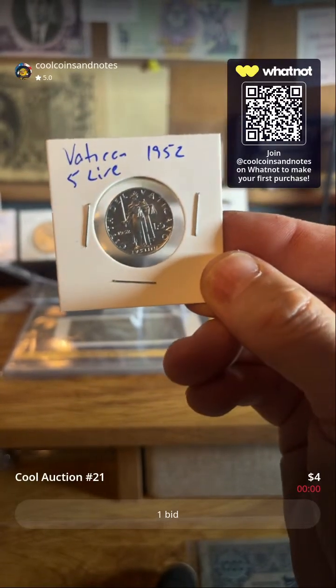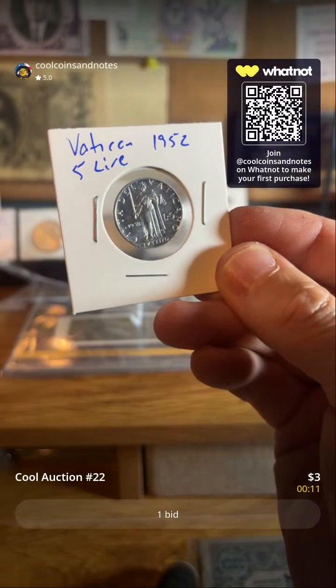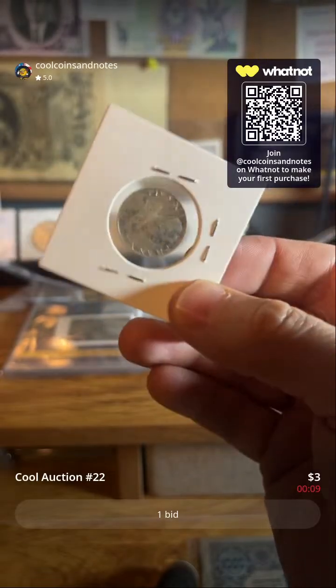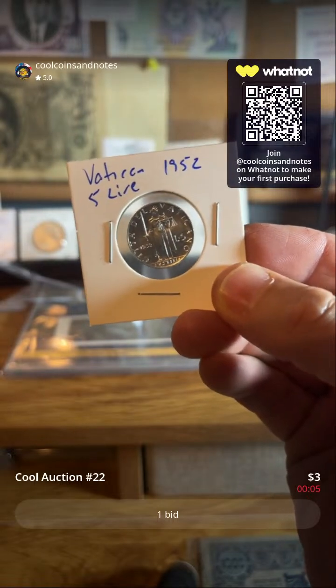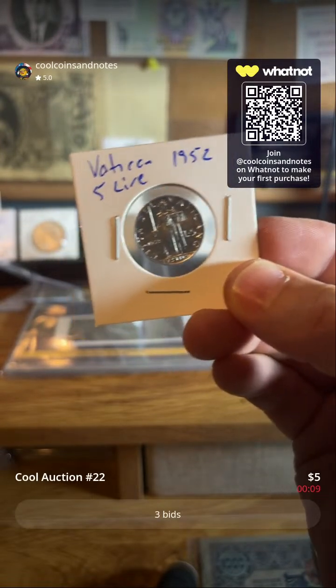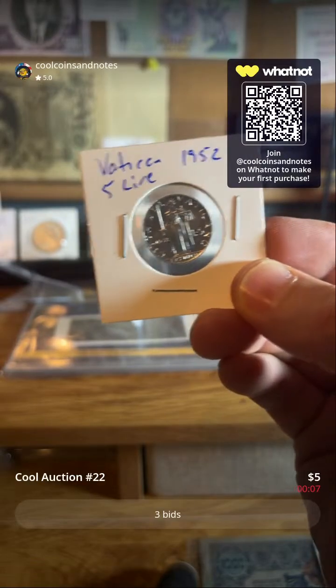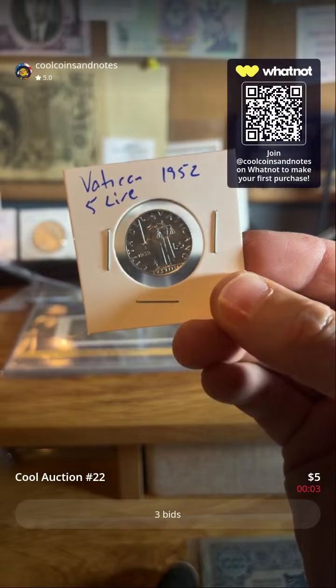I have a couple little coins that I'll sell that I get out for the coin shows just because people like them, like these. 1952 5 lire Vatican. Cool Vatican coin. I do have a 2 mark here. I could show you that's German. 5 mark. Yeah, I'll show you this 2 mark.